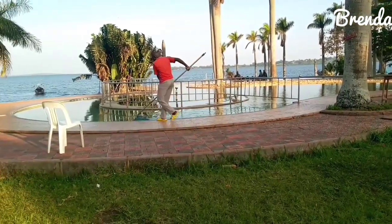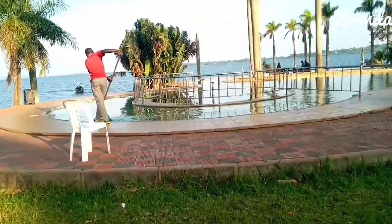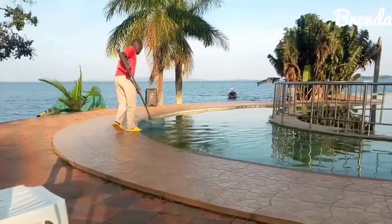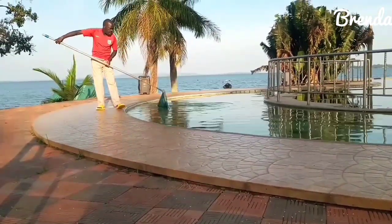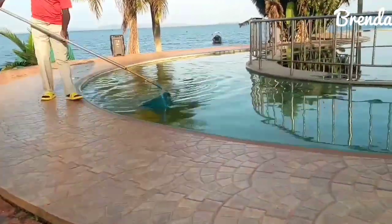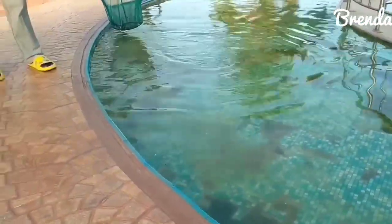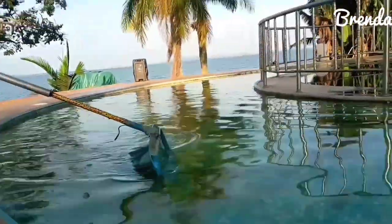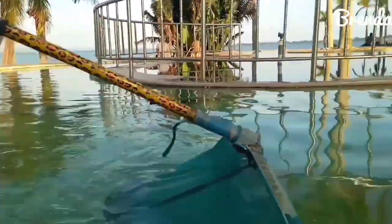This guy is now cleaning the pool. He's now cleaning the pool because there are palms that are planted around the pool, so the seeds of the palm always fall into the pool. That's why it gets that dirty. So they have to clean it every time to make sure that it's clean. That's how they clean swimming pools, guys.